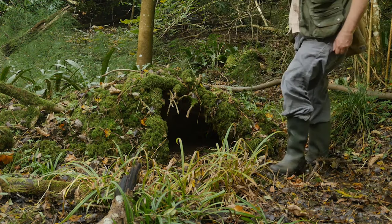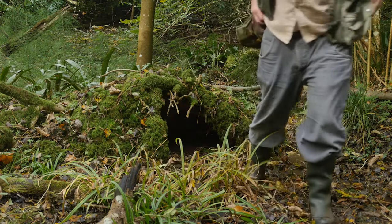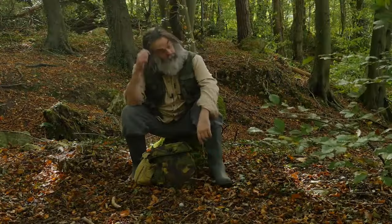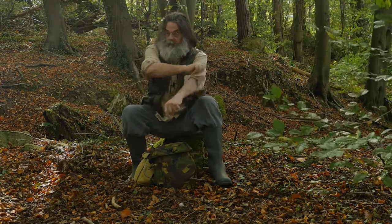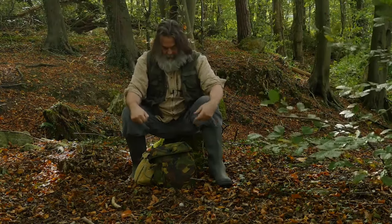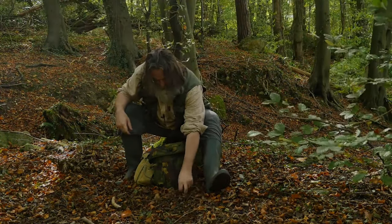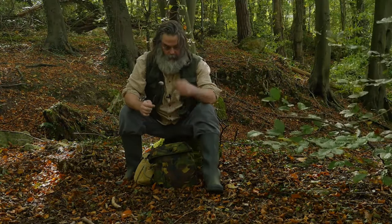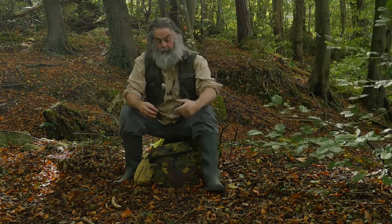I'm still looking for tracks, but not found any yet. If I don't find any soon, I'll get back to looking for walkways, I think. But rather annoyingly, I've forgot my hat again, put it down somewhere and then left it, so I can't be bothered to go back and look for it this time. I think it was only cheap anyway. I think I'll go back to my old hat.